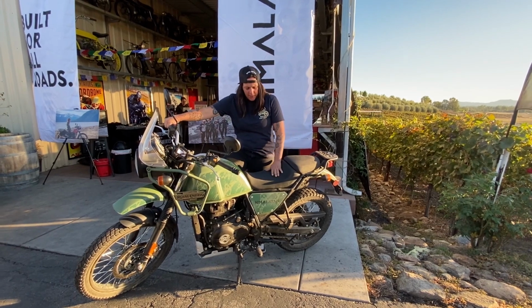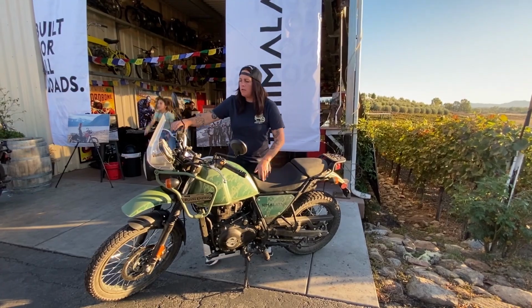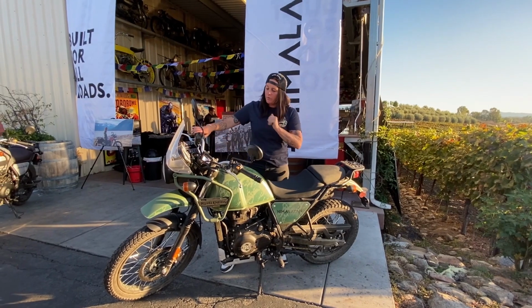We've got the upgraded seat. We've added some extra foam for that comfort in riding. We've made the windscreen a little bit larger, so it's going to cover the new Tripper navigation. It's just a little bit wider. It's not taller, like everyone keeps asking.